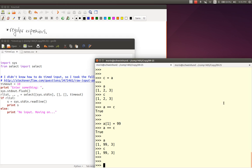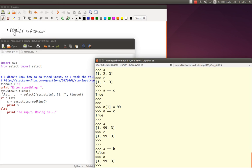Now, where did B end up in all of this? B was also an array that contained 1, 2, 3. Are A and B still equal? No, they're not. A has 1, 99, and 3, and B has 1, 2, and 3. So somehow there's something really different about the way we made B and the way we made C. Something really fundamental happened here, because when we changed A, C changed and B didn't, even though they were all 1, 2, 3 at some point.